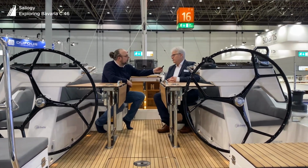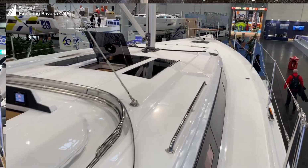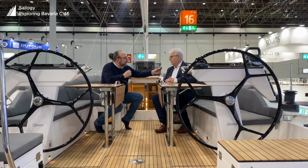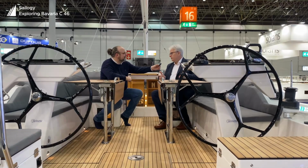Speaking of the Genoa rails, we put them on the cabin roof, so the side deck is free. That's good for access, with no tripping hazards on the side deck, but also good for the sailing performance because you have a narrow sheet angle.